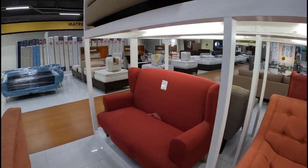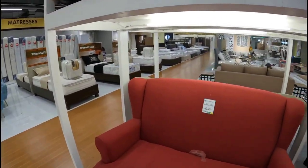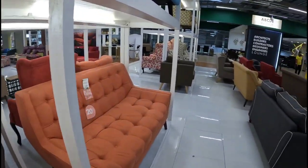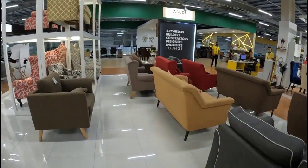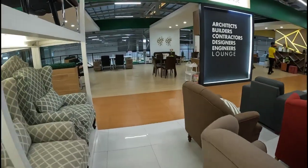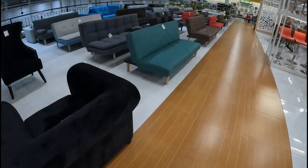And this is supposed to be their big summer sale. Up to 50% off, it says outside. But not up here, not in the furniture department. Okay, let's go and look at the sofa beds.